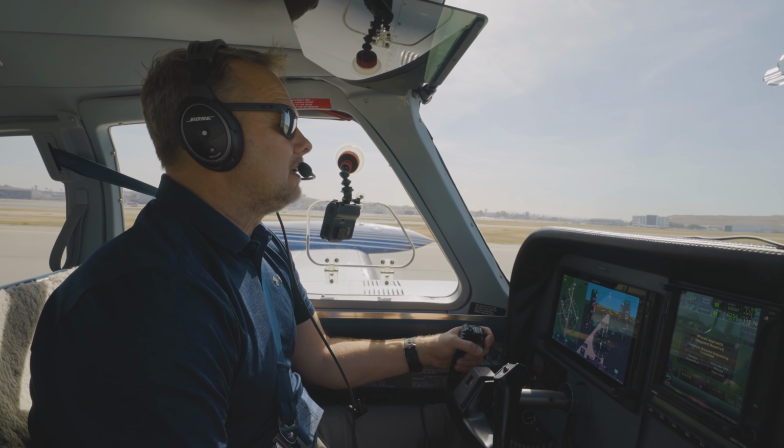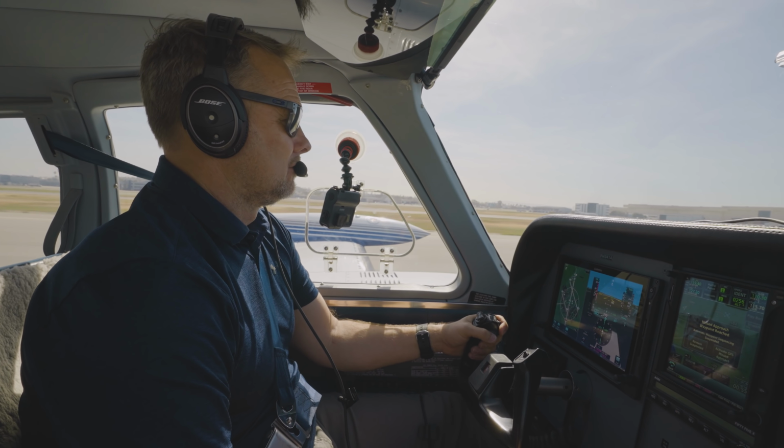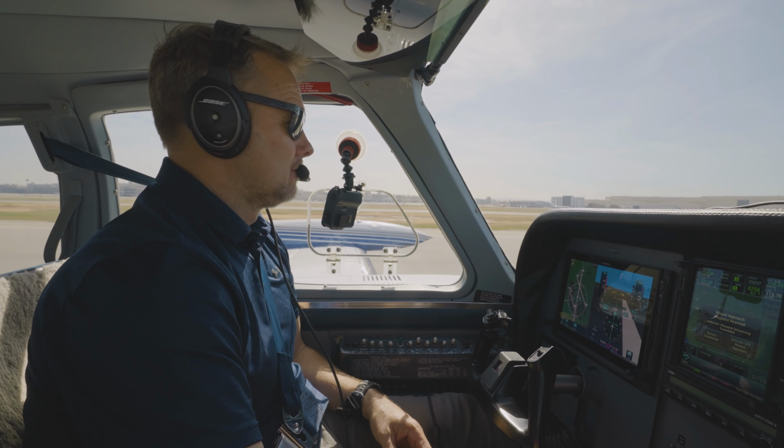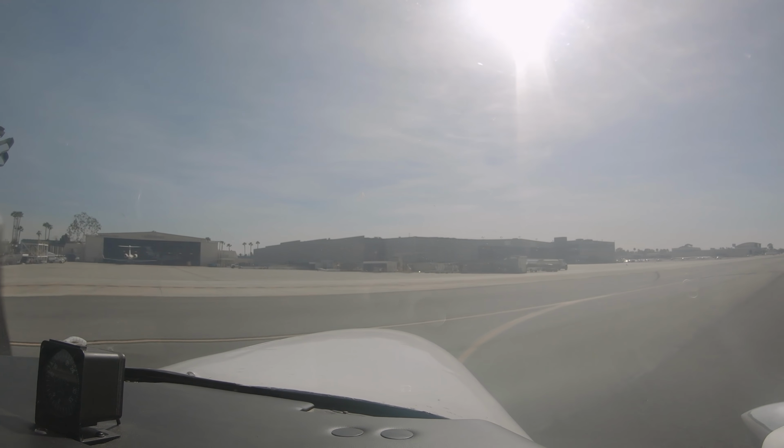Ground, 4941 Alpha off at Golf 4, OCR Aviation. Number 4941 Alpha, Long Beach Ground, taxi via Delta 4, Juliet 2, hold short runway 26 left. Delta 4, Juliet 2, hold short at 26 left, 4941 Alpha.